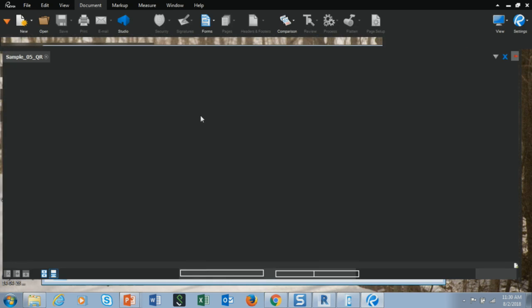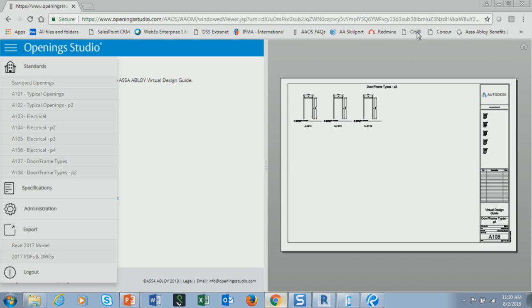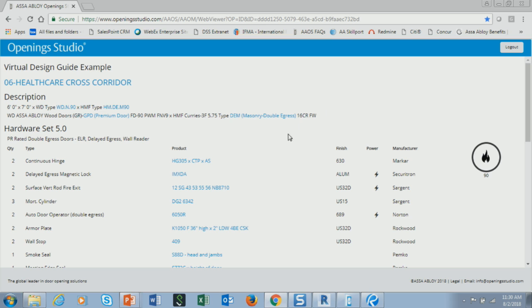We have the ability to QR code all our doors and frames. So, again, what you saw with our virtual design guide and those detailed information, this would be an actual live QR code that you could scan and bring yourself to. I'm going to go to our second website here, and get valid information on what is that door type, what is that frame type.